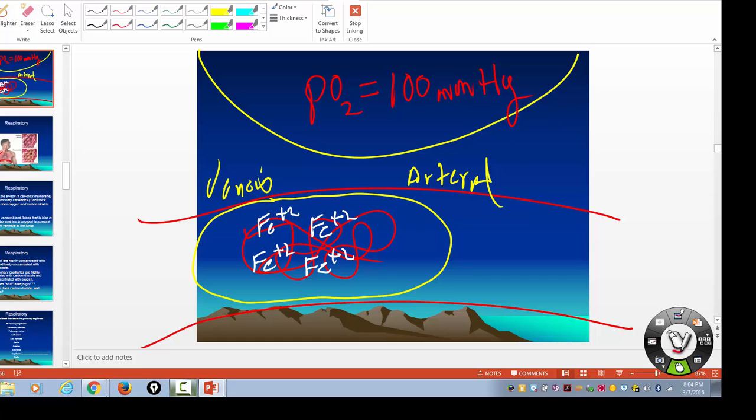And each atom of iron is capable of holding 1 molecule of oxygen. So how many molecules of oxygen can 1 molecule of hemoglobin carry? Did you do the math in your head? Good. Here's an interesting fact. You better write this down.